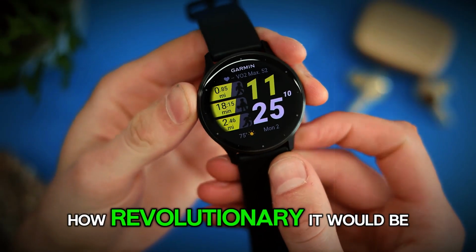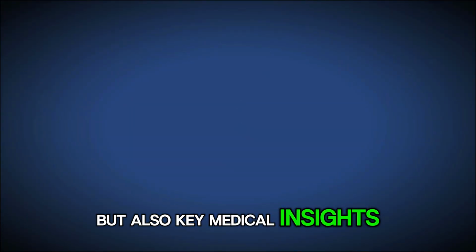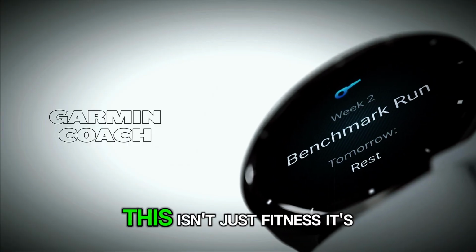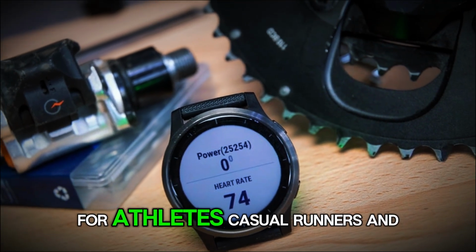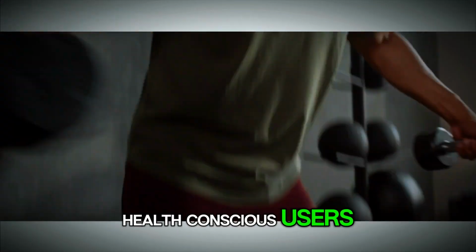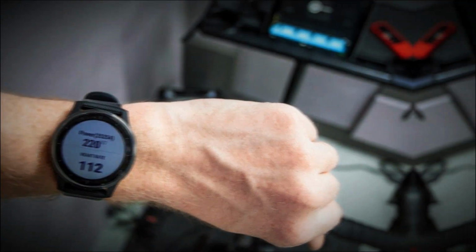Imagine how revolutionary it would be to have a wristwatch that gives you not only daily step counts, but also key medical insights, potentially reducing the need for separate health devices. This isn't just fitness. It's total body awareness. For athletes, casual runners, and health-conscious users, this could change daily routines forever.